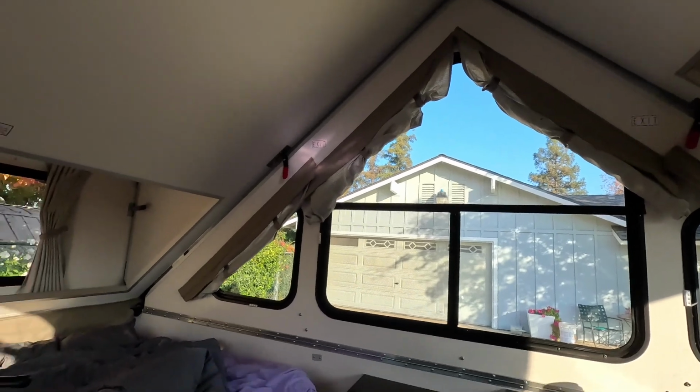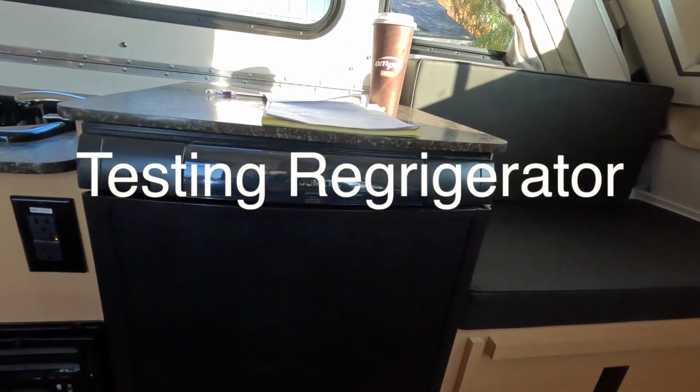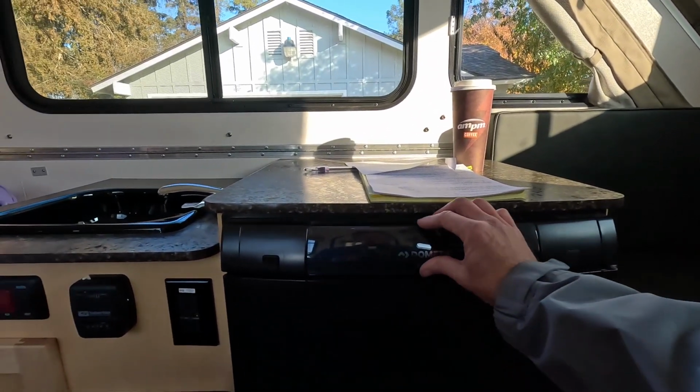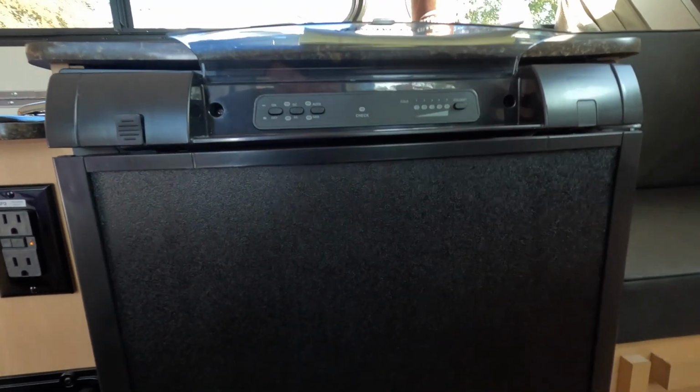Okay, so we checked the microwave. We need to check the furnace. We need to check the water. We need to check the Dometic fridge, and this is kind of new. I think this is new for 2022, but they went from a 3-way fridge to a 2-way fridge. It looks like on the unit itself is how you switch.